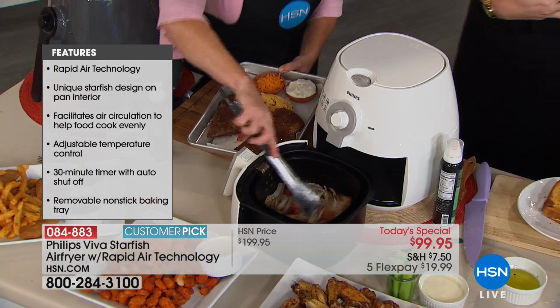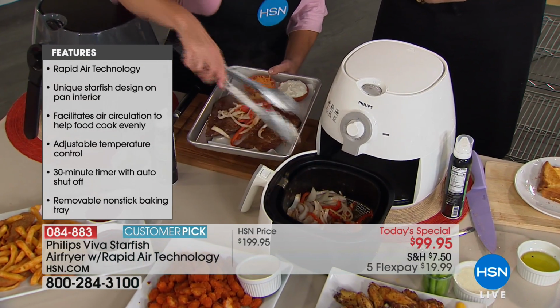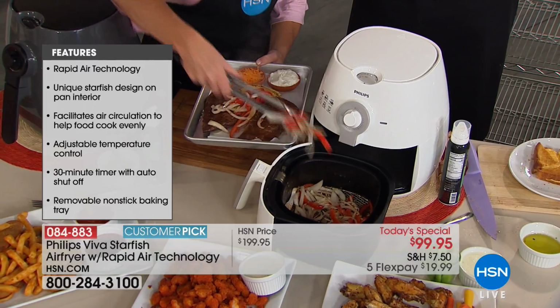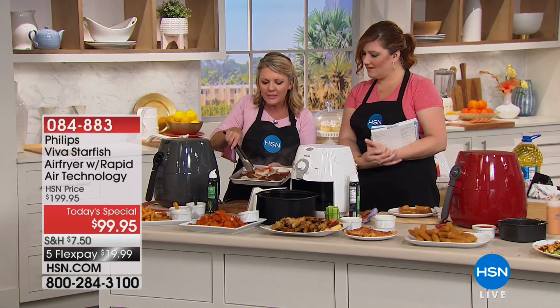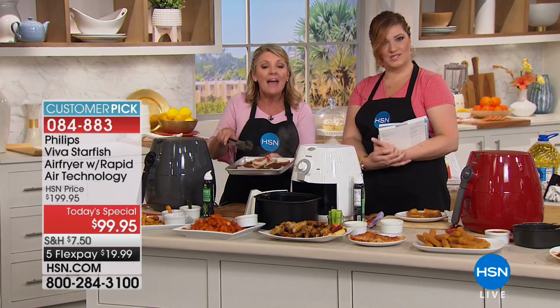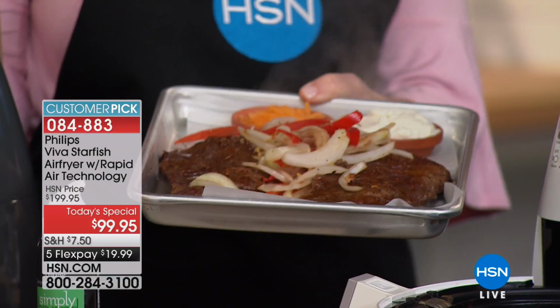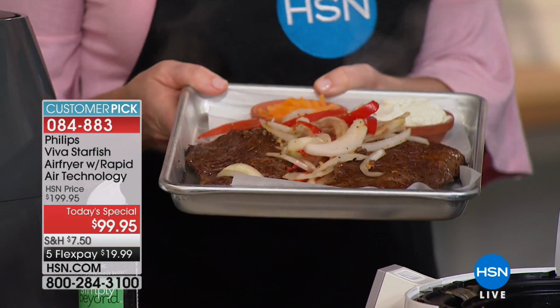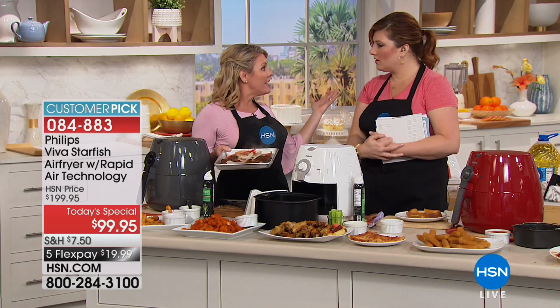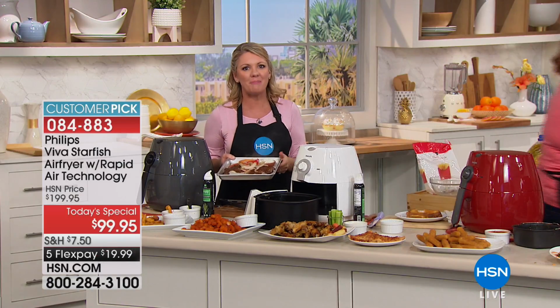Skirt steak fajitas, I didn't have to do any sauteing myself. We turned it on, 10 minutes later we come back. The veggies are done. I've got this gorgeous sear and caramelization on my skirt steak, and dinner is served. 10 minutes of rapid air technology. I didn't have to do anything. And then remind me how I clean that up. Oh, you can wipe it out with a wet cloth or put it in the dishwasher. Everything is dishwasher safe, only 2 pieces and parts to clean.